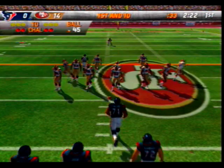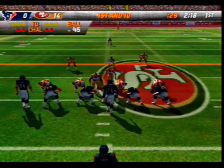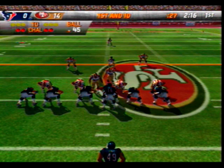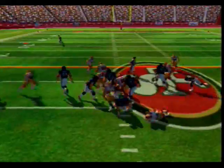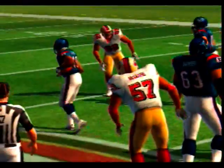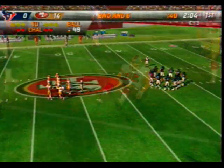First and 10. Ball on the 45-yard line. Stay at home. Blue game, blue game. Boyd, the lone back. Let's go, let's go. Here we come. A little misdirection. There it is. Moore is there on the stop at the 49-yard line. Mixing runs with passes keeps the defense honest.